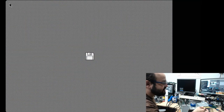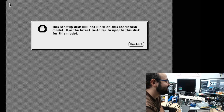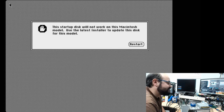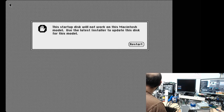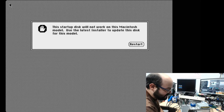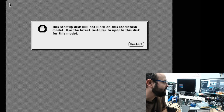Let's try that out. Let's hope this disk drive works. We got Happy Mac. Are you kidding me? Oh, this startup disk will not work on this Macintosh. And there goes my G4 tower in a boot loop, because for some reason it wants to update its firmware, and it's just going to keep on restarting in a loop. I have to find where I put that darn CD. It's probably right in front of me.